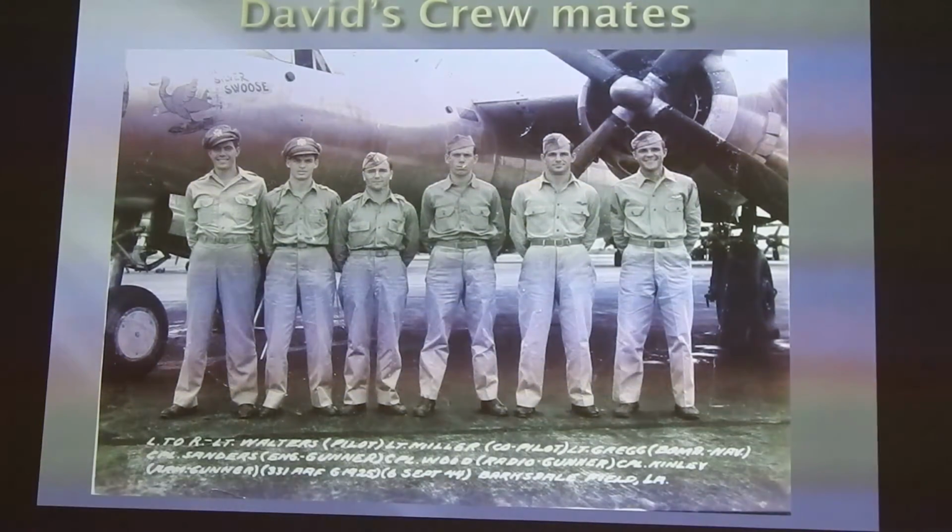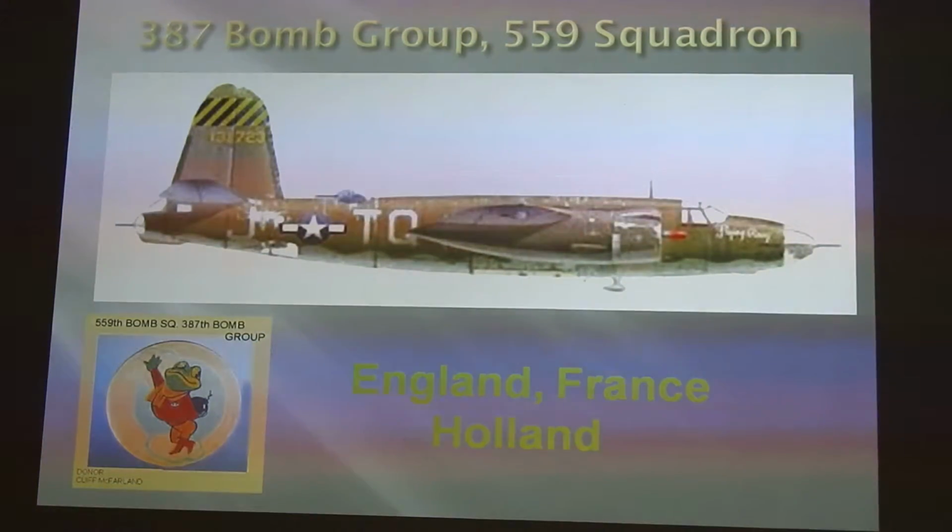Well, there's David's crew, finished up their training, getting ready to head overseas for their missions and for their assignments overseas. David would go over and become a member of the 387th Bomb Group, the 559th Squadron. This is a silhouette of their airplane. These hash marks up here represented the bomb group. And then the little red paint on the spinner was for his squadron, the 559th Squadron.